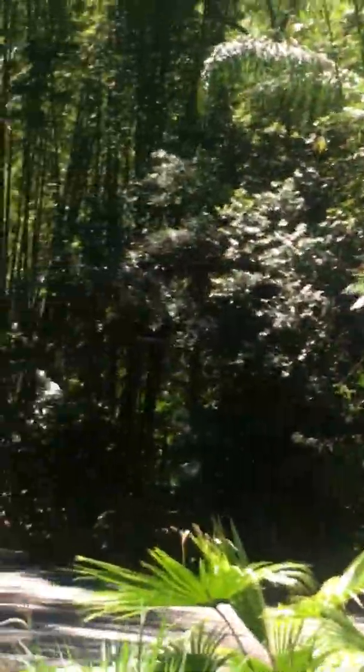Oh my God, mine's Rofet! Yeah, you have not lived until you've seen a naked mole rat. Gotta go check them out.